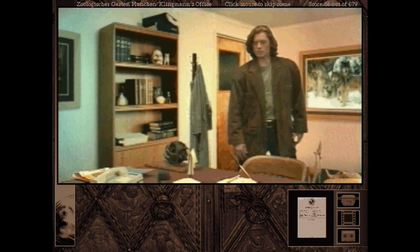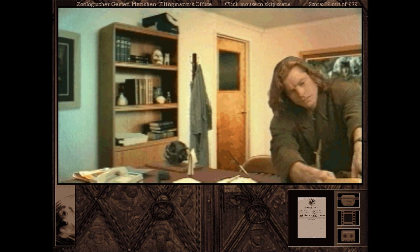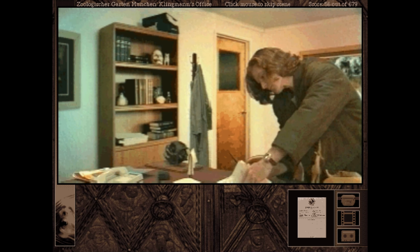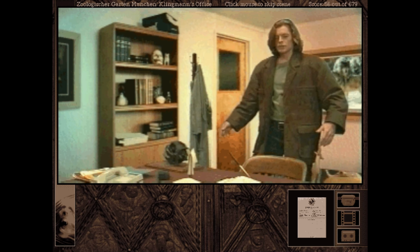So the zoo official, Dr. Kleeman, has a hunting license. What is he doing? Having fun on the weekends? Culling the animals? Keeping them in check? Who knows? I mean, don't get me wrong, that's useful information, but how do we use it?